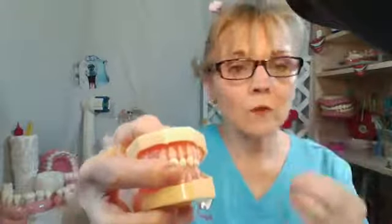I just cannot go on about this enough: please help your mummies and daddies or adults, grown-ups, whoever's at home, to look after your teeth at the minute, because what we want is for nobody to have to go into hospital and have teeth taken out.